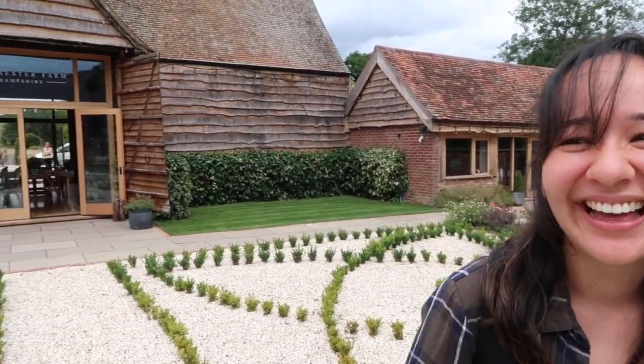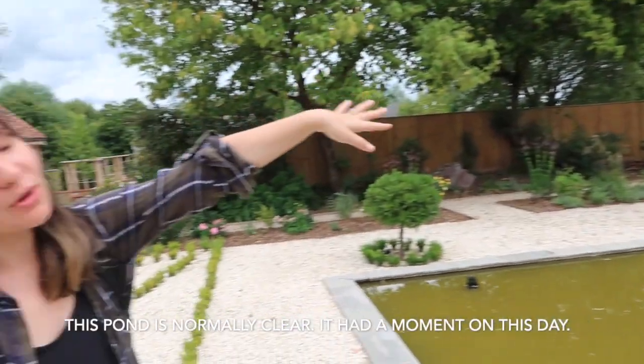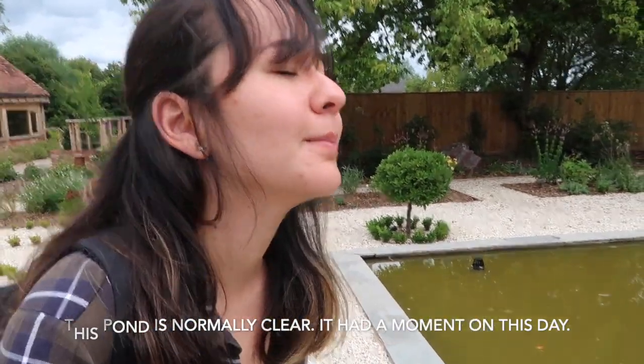This is perfect weather for photography. Just this cloudiness, I love it. So we've arrived. Just met everybody. Now we've got the pond and the ducks. Very cute. It's a cute little farm over there. They've got a few barn farm areas.